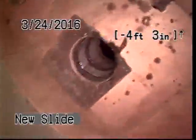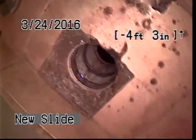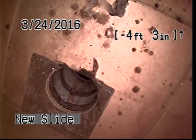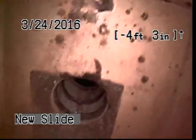382351. Take note, after attempting to snake this line from the cleanout in the basement, we're going through a 4-inch PVC cleanout. Couldn't get past it to snake approximately 7 feet-ish. We're going to TV inspect this line at this time.